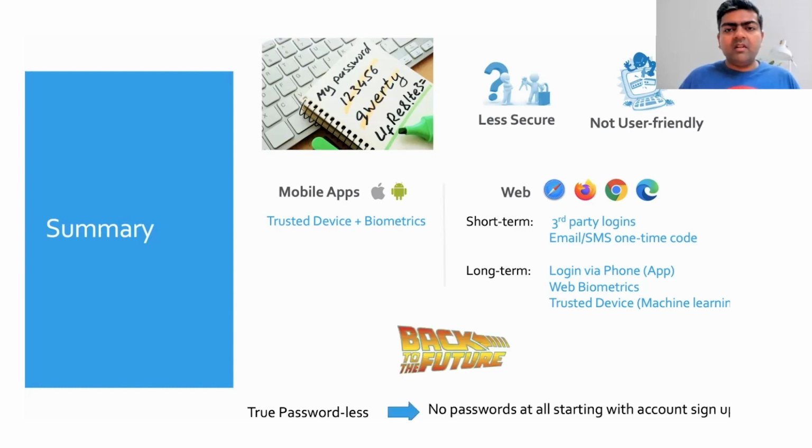What is the future option that I talked about? To use those options, you still need to enter a password once, because that's something you entered while you created the account at most sites and products. Hence, to go truly passwordless, we need to eliminate the password even at onboarding. When the user onboards to your product, we need to remove the password and instead use other methods such as app or biometrics to enroll the user directly into those seamless options, so that we don't need to use a password at any time in the future.